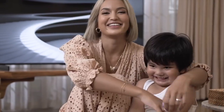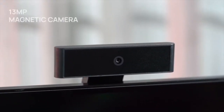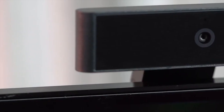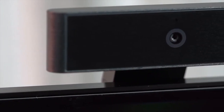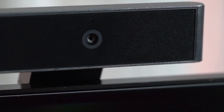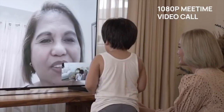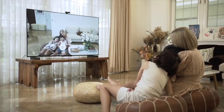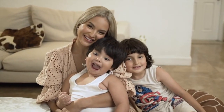There's an HD camera up here that you can use to video chat with Huawei's Me Time. Huawei Vision S is actually the first ever TV that can make calls. Huawei really is always ever evolving. You can also connect Zoom or Google Meet if you have to. We also use it to take family photos and selfies. No tripod needed anymore.